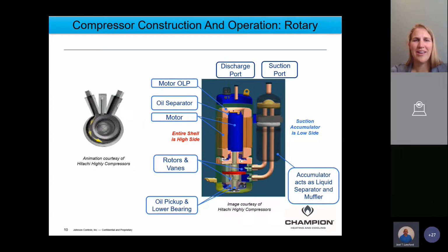Yeah, so I see it's got an oil separator in there. Another thought that came to mind is, sometimes there are different types of oils based on your refrigerant. Is it based on compressor, refrigerant? What are some of the considerations? That's a really fantastic question.